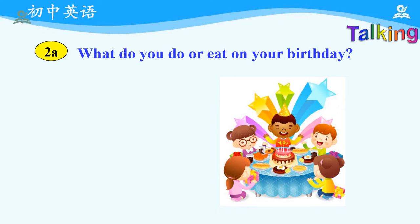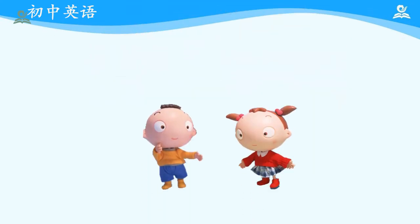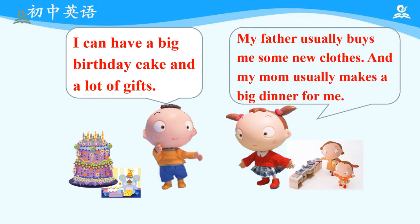Okay, let's see how the following persons celebrate their birthday. You can read after me. I usually have a birthday party. My friends come to my party. We have a great time. The boy says, I have a big birthday cake and a lot of gifts. The girl says, My father usually buys me some new clothes. And my mom usually makes a big dinner for me.